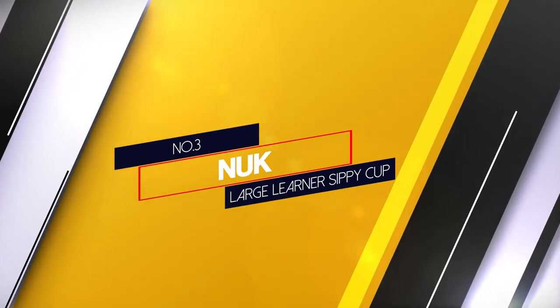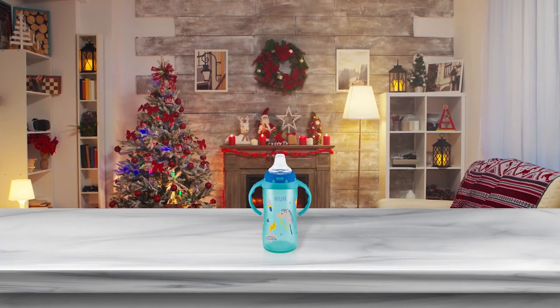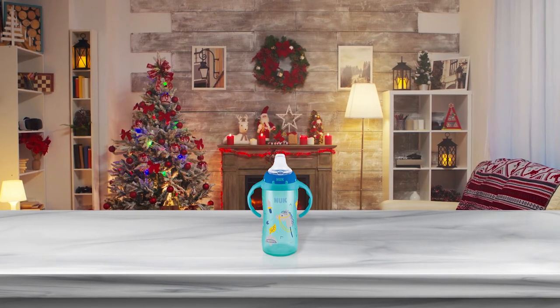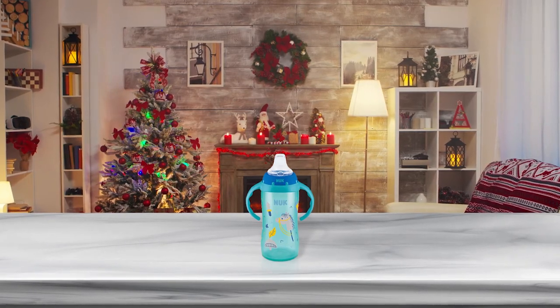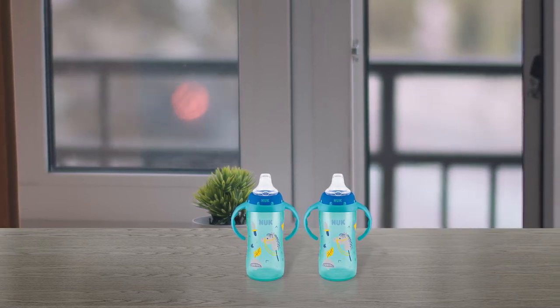Number 3. NUK Large Learner Sippy Cup. NUK is a reputable company best known for manufacturing exciting baby products. Their products feature adorable designs which inspire safe and fun ways for parenting. The company delivers products that nurture a healthy transition.